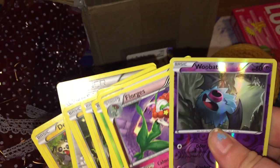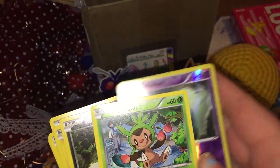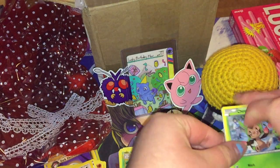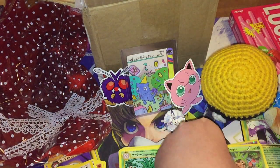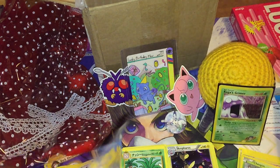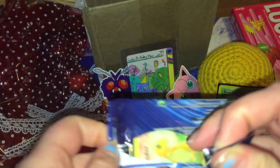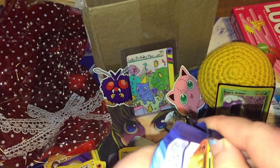Okay, who is my favorite Pokemon? Gotta catch them all. I think in this one, I honestly really like this chest pin card. That's pretty cute. Oh, and we've also got our first edition card here. All right, we are going in. Oh, another Pancham. Yay.